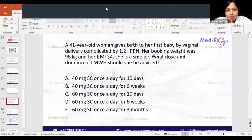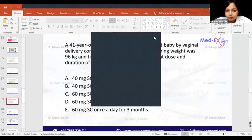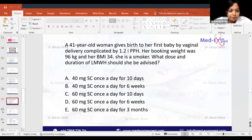We have an answer in the chat box. Okay, let's continue analyzing. Her booking weight was 96 kgs, and BMI is 34, that is BMI more than 30. Then there is a third score that she is getting, score 3. She is a smoker, score 4. So now she is already at score 4. Whatever options we have are about postnatal prophylaxis. This is a postnatal patient with score 4. So we know there has to be 6 weeks. Whatever we give, we have to give it for 6 weeks.